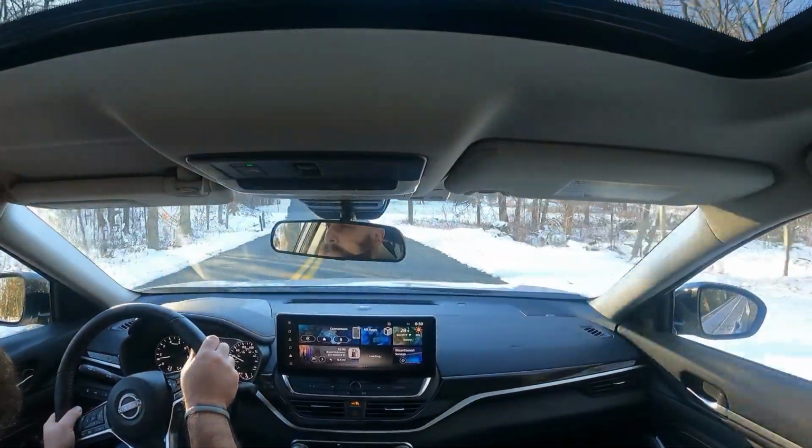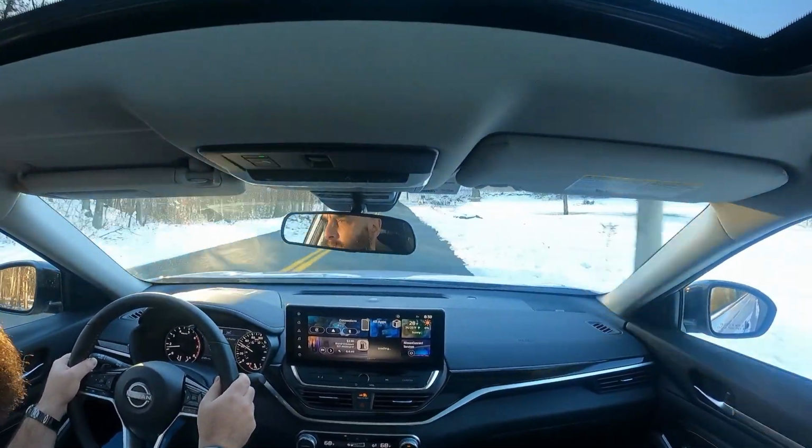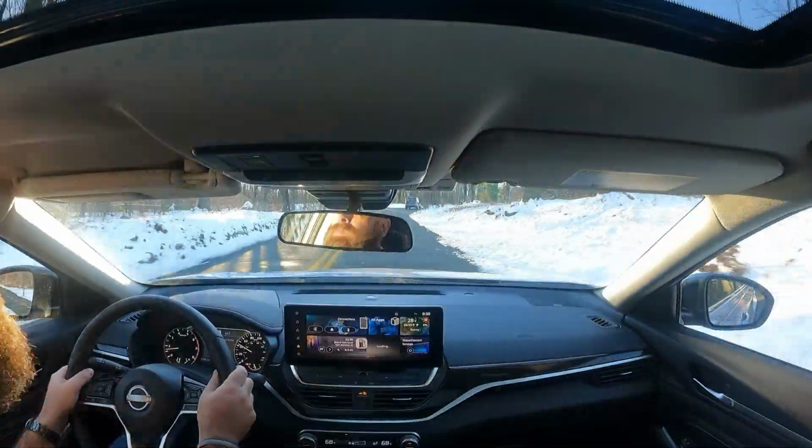You can get the SR trim, the regular SR without the turbo, and some of the other trims in an all-wheel drive version, which will send all of your power to the front wheels most of the time, but as you start to slip, it can send up to 50% to the back wheels. And with this one being front wheel drive, it does not have a limited slip differential.